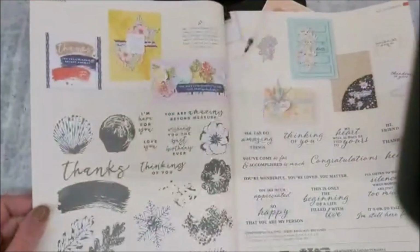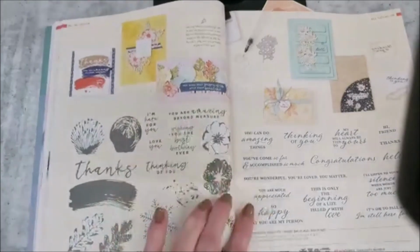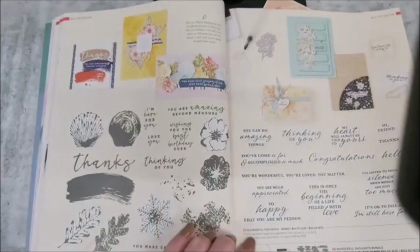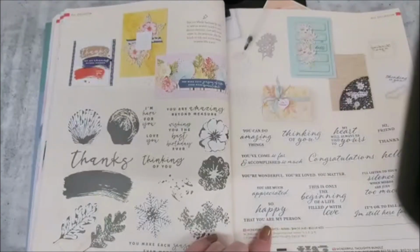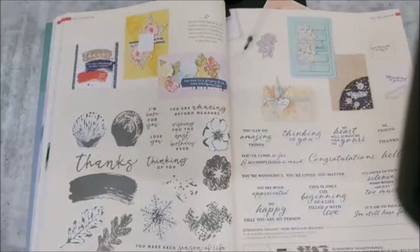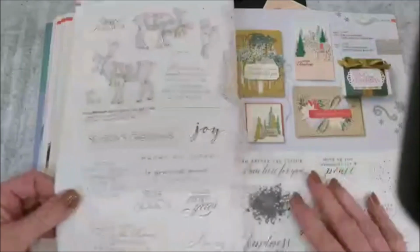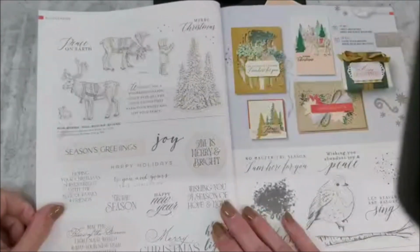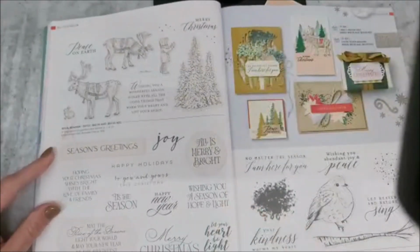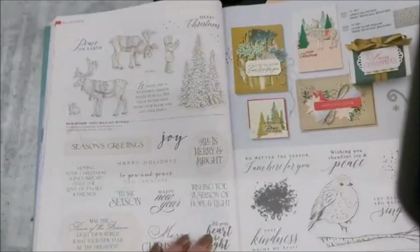We've got the Season of Chic, and that is retiring, but this one here, the Wonderful Thoughts, the stamp set is staying, and I'm not sure about the dies. I can't remember about the dies, but I know the bundle obviously then will go. We've got the Regal Reindeer, he is going. Brightest Glow is going, so are the dies, and Perch in a Tree is also going.